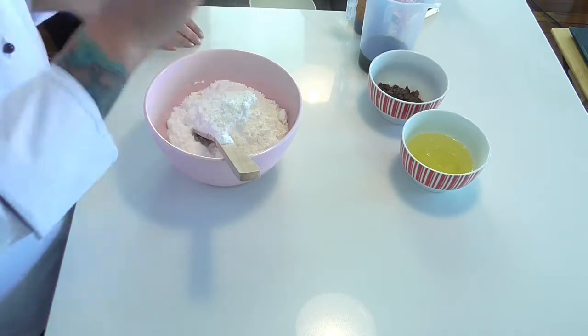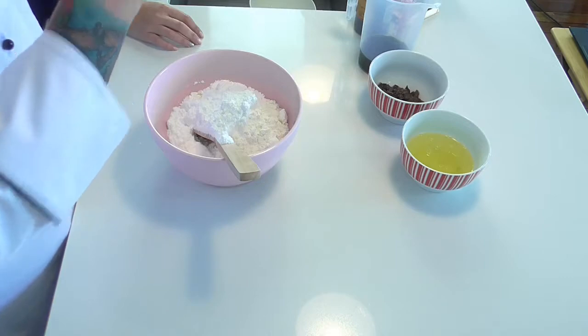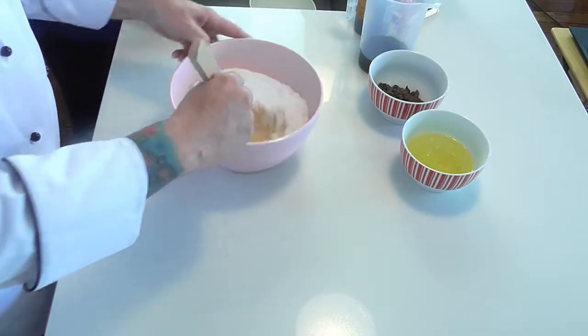The baking or the raising agent there is just going to give it a bit of spring as well, so it won't be just solid. So I'm just going to give that a wee mix together.